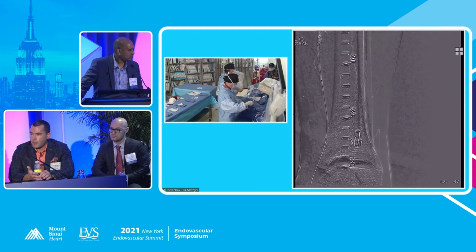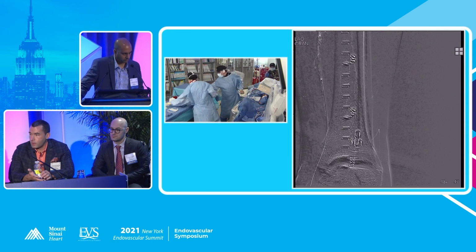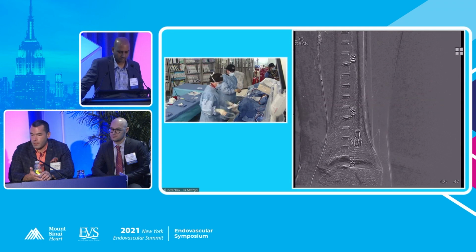Then after you fix that common fem, I would go back after that PT. It looks probably to be at least a 2 to 2.5 vessel all the way down. You could probably get away with a 1.25 solid, as opposed to a 2540. I don't think you need to do a lot of pedal loop reconstruction here.